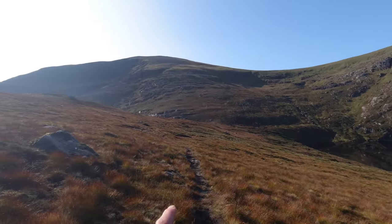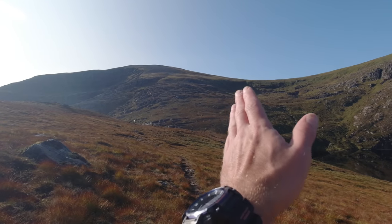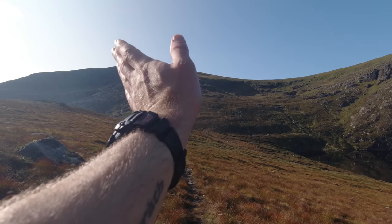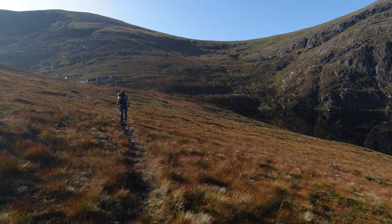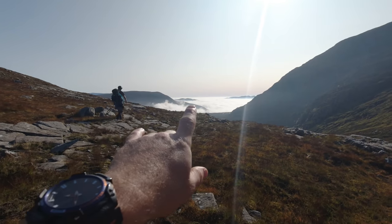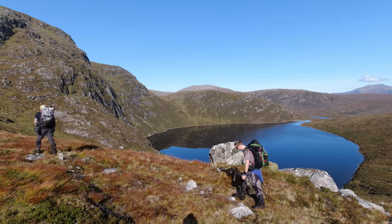But we're heading up here. There's some terraced crags there, but it looks like our path just goes to the right of them and then right up. Bit of a cloud inversion over here. That's stunning.